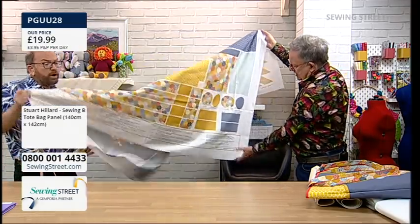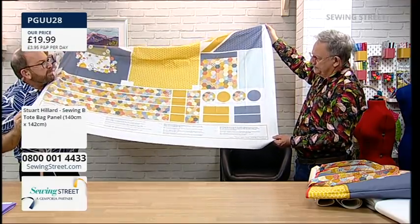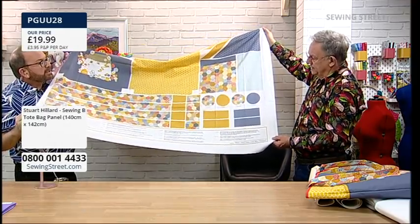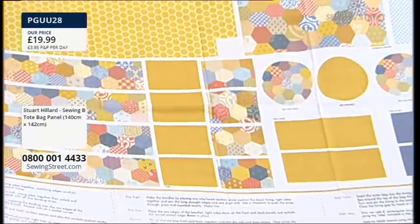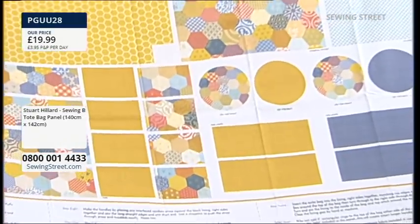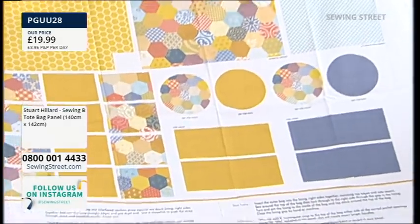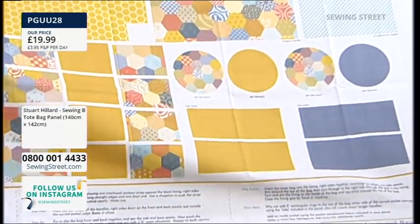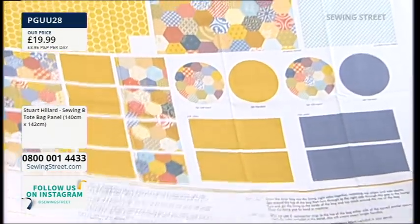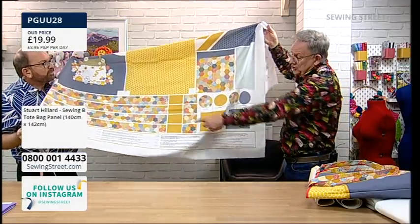Then down here you've got the sort of faux patchwork hexagons, that's to make shoulder straps. I'm going to show a few hacks with the shoulder straps. And the lining shoulder straps as well. You've got some tabs if you want to add rectangular rings to extend the strap. You've got key fobs. You've got an extra pocket, and I'm going to show you a hack with that as well. And then all the instructions you need.